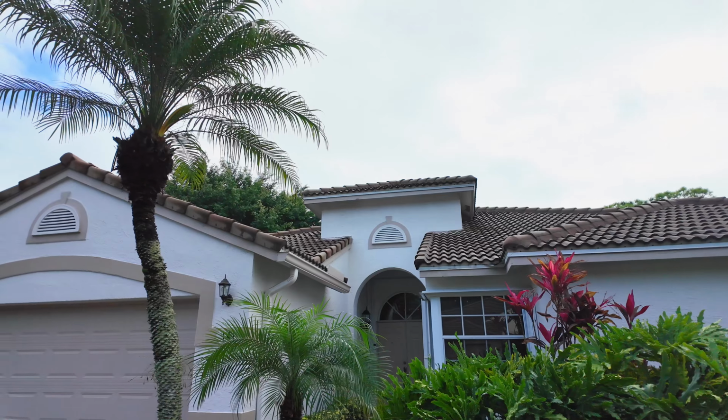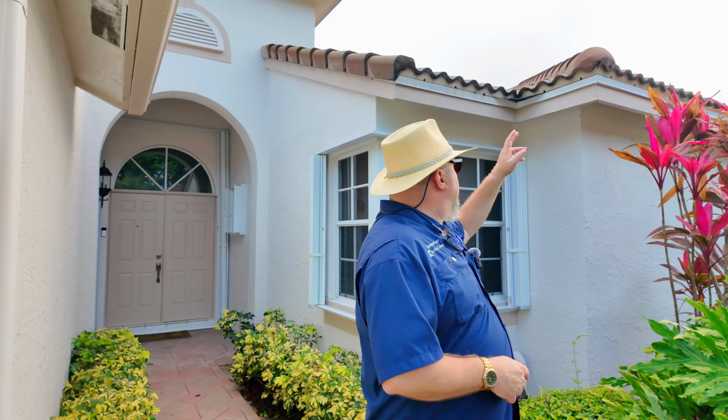The first one is roof, okay? We're sitting here at one of my new listings, and this one has a brand new roof. It just got replaced last year, okay? The roof didn't really need to be replaced, but here's the situation. This is a tile roof, and this particular kind of tile is called S-tile. Barrel tile is similar, but the way these hook together is S-tile. These roofs were made to last 30, 40, 50 years. They were all warranted for 30 years.